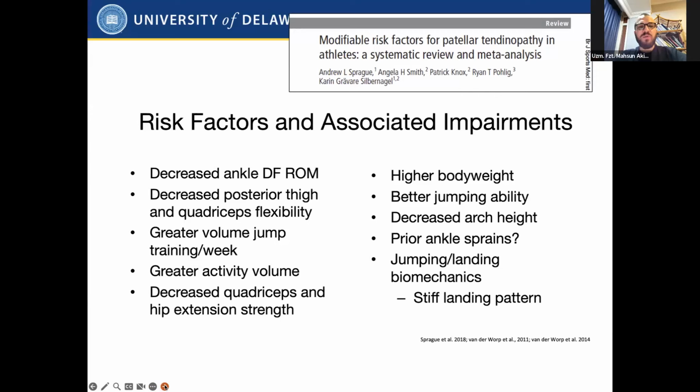And some of these probably also relate to the risk factor that poor jumping and landing biomechanics, a stiff pattern, might relate to both the weaknesses and the limitation in the range of motion. So there might be some relationship between these risk factors.